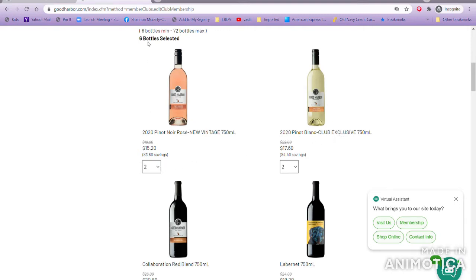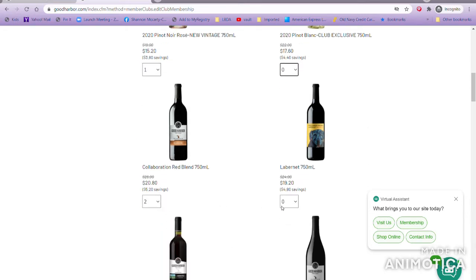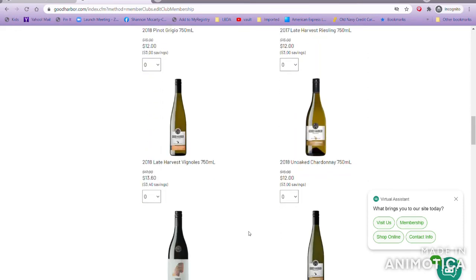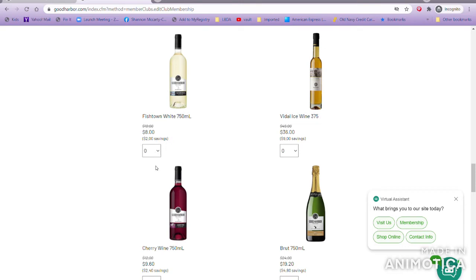If you want to change these quantities or remove them from your shopping cart, simply change the quantities for each wine. Then proceed by selecting your favorite wines. Remember, you must choose at least 6 bottles for each club shipment. We recommend ensuring you have enough wine to last until your next club shipment. Ordering more than 6 bottles also helps make the most of your discount and shipping costs.